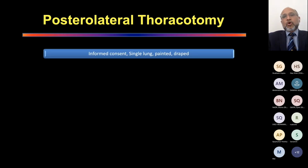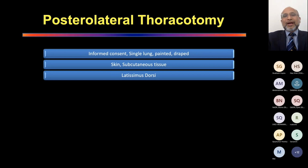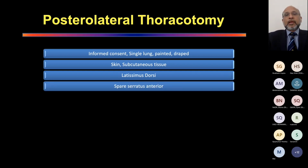Okay? So always, whenever in exam you're talking about a posterolateral thoracotomy, you've got to start with, I will take informed consent. The patient will have single lung ventilation. Beside that you're operating, you will drop the lung down. The patient is painted and draped. You cut the skin and the subcutaneous tissue along the incision line that I showed you. You cut the latissimus dorsi. Do you remember that picture I showed you? Latissimus dorsi, yeah? Yes. Then you do not cut the serratus anterior.